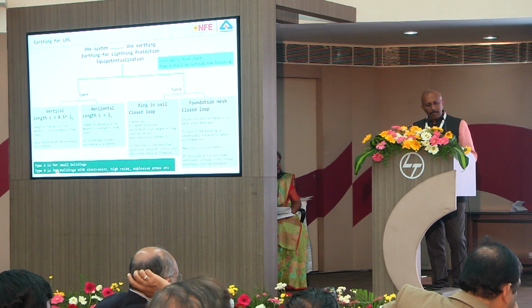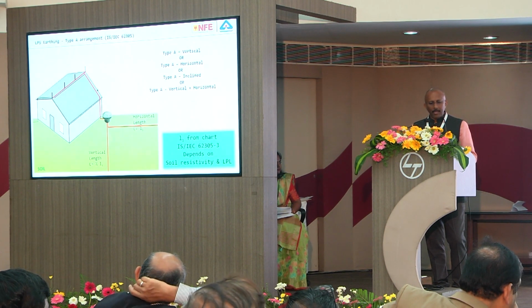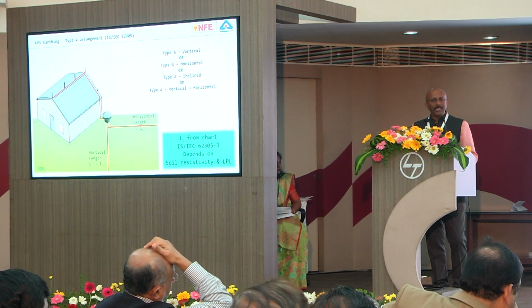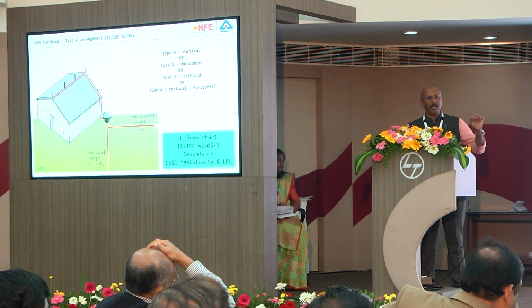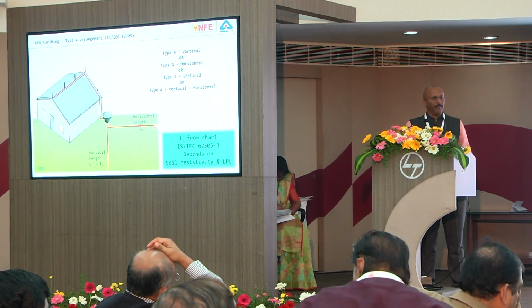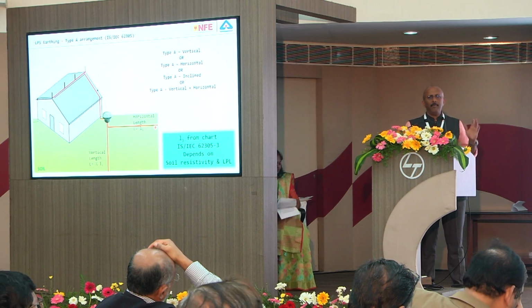Okay, I have put here, type B is for buildings with electronics, high-rise buildings and explosive areas. Type A, not only vertical, please note, horizontal is also possible. One of the simple techniques which can be adopted is, the standard gives you a table. Depending upon the soil resistivity, you can take the table and select the length of the vertical or horizontal conductor. Say for example, horizontal conductor 8 meter. So you put an 8 meter conductor and leave it.